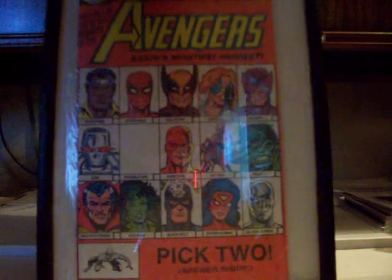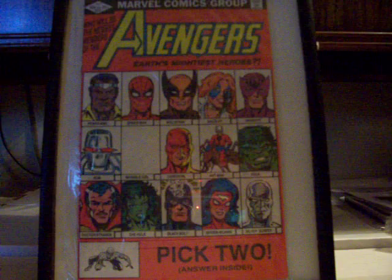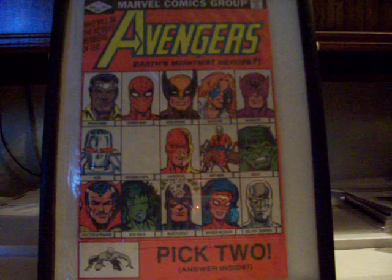So I had these all in picture frames when I was a kid. Okay, get out of the way, cat. And yeah, I thought I got rid of these frames a long time ago, and then I thought these books were in the boxes and stuff like that, and apparently they weren't. The first one is Avengers 221. Not a huge book, but at the time it was one of the oldest Avengers books that I had.